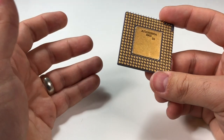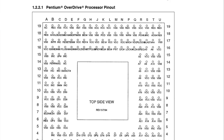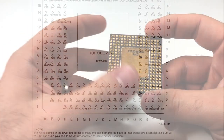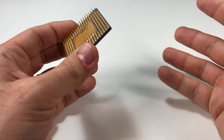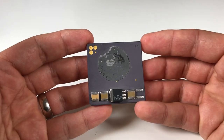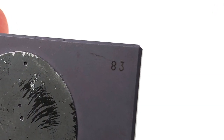So looking at the pinout diagrams for this unique layout, you can see that the extra pins are almost entirely for power delivery, with the exception of a couple that are there for write-back cache capabilities. The Pentium Overdrive is clearly more power-hungry than your average 486, and the pinout kind of shows that. So the chip I have here today is the 83 MHz model, designed for systems with a 33 MHz bus.